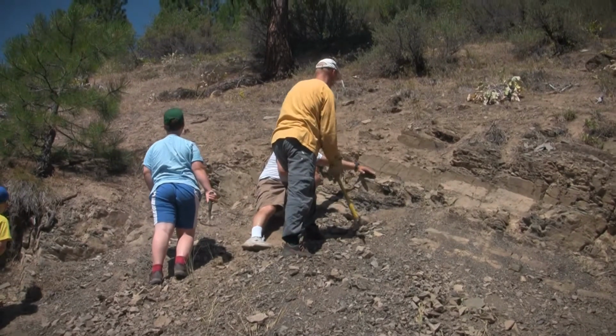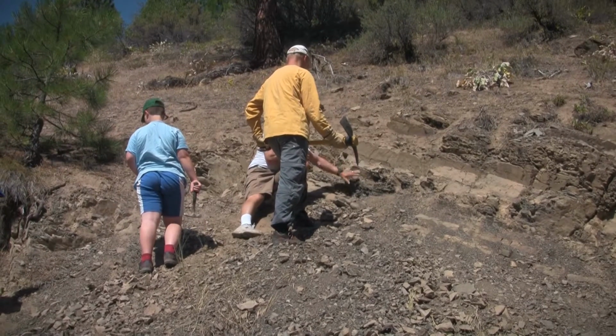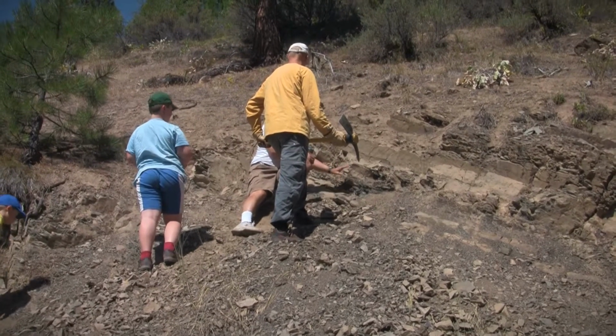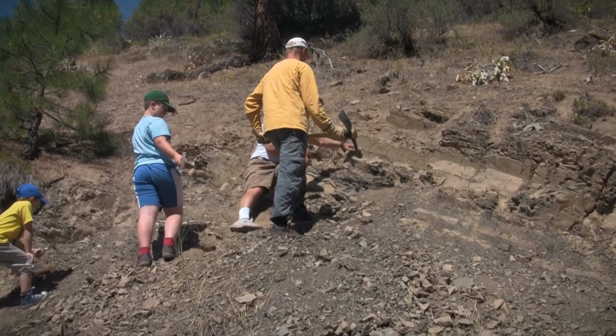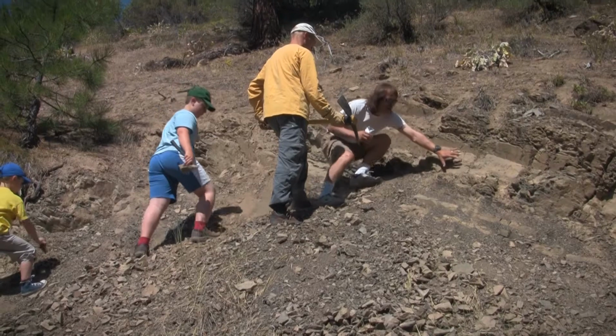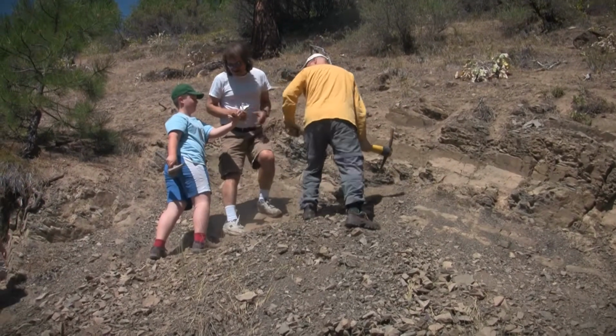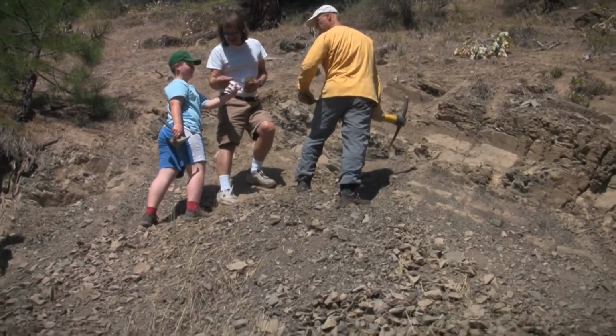So this layer here has a lot of fossils in it. And I would say from about here to about here are going to be the good ones. In here they get so thick you can't distinguish one from the other. And so in here is where the good ones are. So this whole bit right down through here is what we're going to be working with.